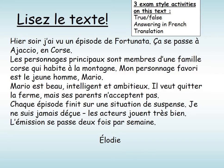So, hier soir, j'ai vu un épisode de Fortunata. Ça se passe à Ajaccio, en Corse. Top tip here, Corse is the island of Corsica, which is just off the south of France. Les personnages principaux sont membres d'une famille corse qui habite à la montagne. Mon personnage favori est le jeune homme Mario. Mario est beau, intelligent et ambitieux. Il veut quitter la ferme, mais ses parents n'acceptent pas. Chaque épisode finit sur une situation de suspense. Je ne suis jamais déçu. Les acteurs jouent très bien. L'émission se passe 2 fois par semaine. Elodie. Okay, so we've listened.